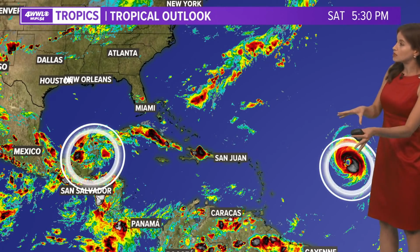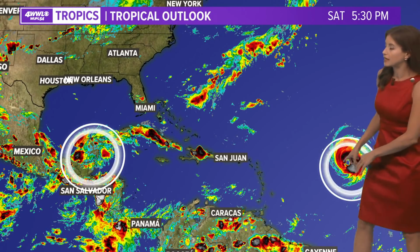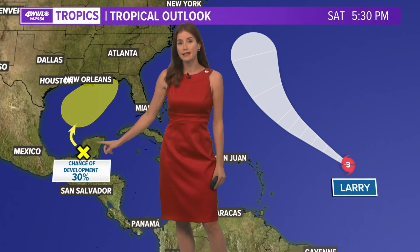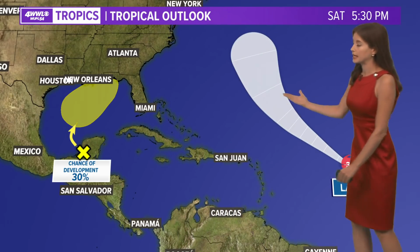And again, that would be due to some tropical moisture. In the tropics, we have Larry out here. It's a major hurricane, but not going to affect us. And then this is Invest 91. So look at Larry's path. We're not expecting it really to get anywhere near us.